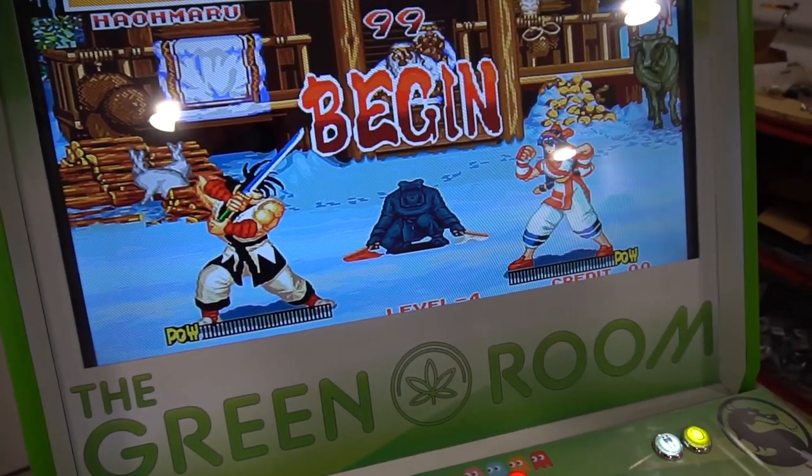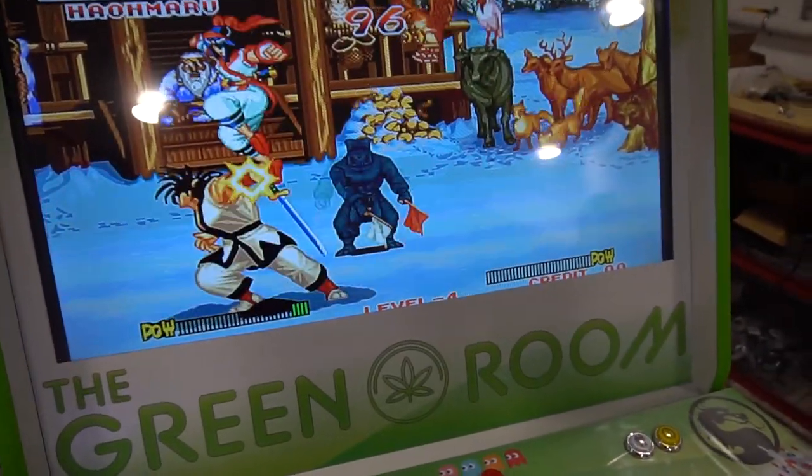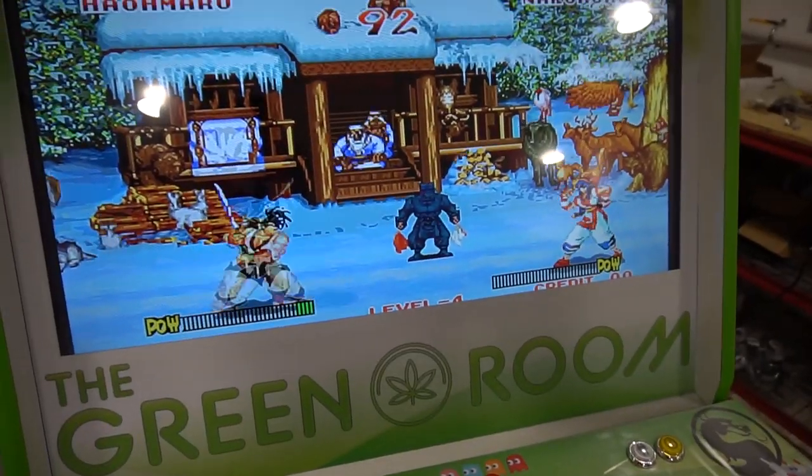On guard, let's do it. Oh my god, how? What just happened? Just got my butt kicked.